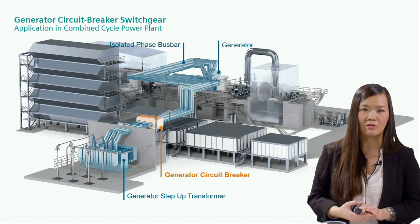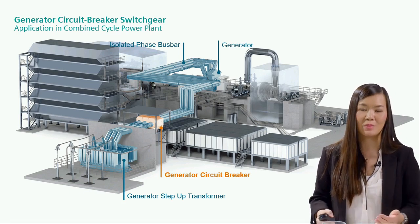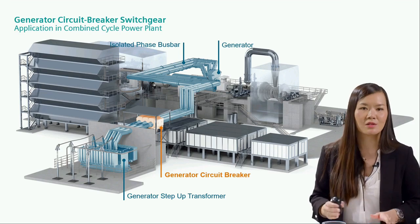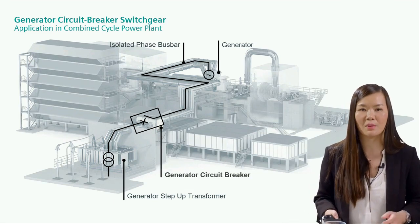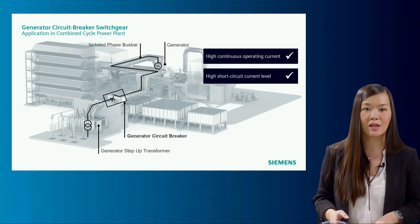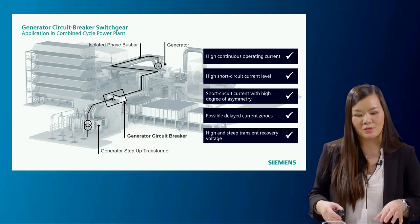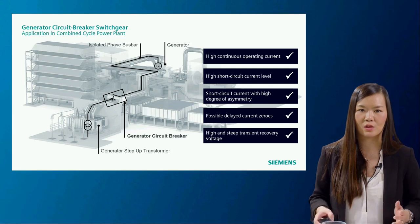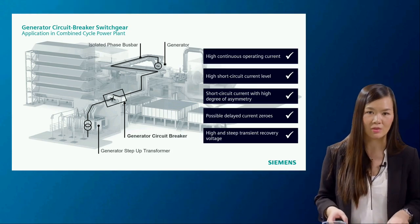So as you can see here is an example of what a combined cycle power plant looks like. To highlight here, we have a generator circuit breaker, or GCB, connecting the generator step-up transformer and the generator. Depending on the size of the power plant, the connection can be realized via isolated phase bus bar, by normal bus bar, or by cable. And one point we can see right now is that the connection between generator and GCB is quite short. Because of that, when translated into an electric network, we have a very highly inductive circuit in generator applications. That means we might have a very high short circuit current with a high degree of asymmetry.